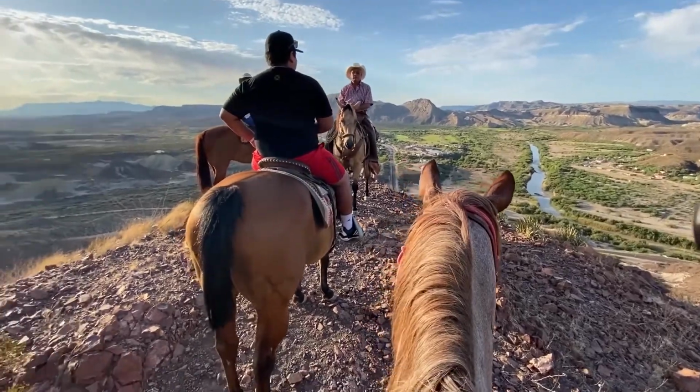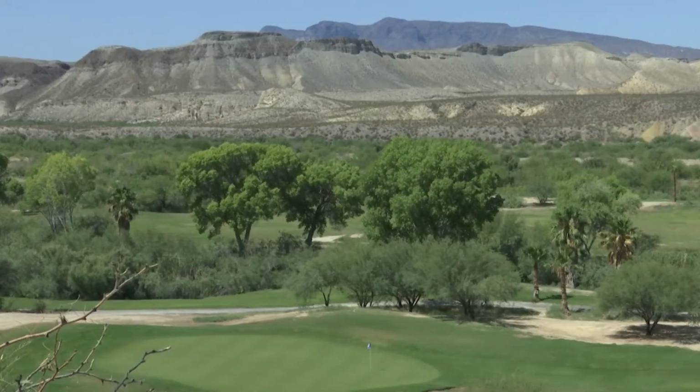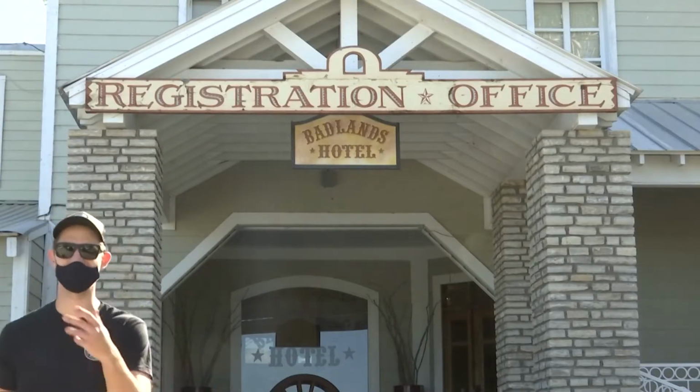Trails on ancient mountains carved by horse hooves next to an oasis of a golf course. Near the border, 236 miles southwest of Midland, Lajitas Golf Resort is its own world. It is just, the scenery is unparalleled. And they said it's in the mountains of West Texas. I did not know Texas had mountains, but there they are.